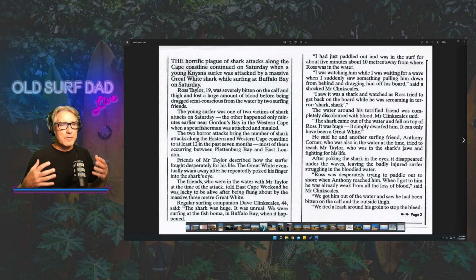And I've got this all in my head as I'm driving to Jeffreys Bay. I've just seen a shark attack. And apparently this kid, he's 19. I think he was okay. I think I later heard that he was okay, but it says, if you can't read it, basically it says that Mr. Taylor was lucky to be alive after being flung about by the massive 3-meter great white. Like, that's not even fathomable.